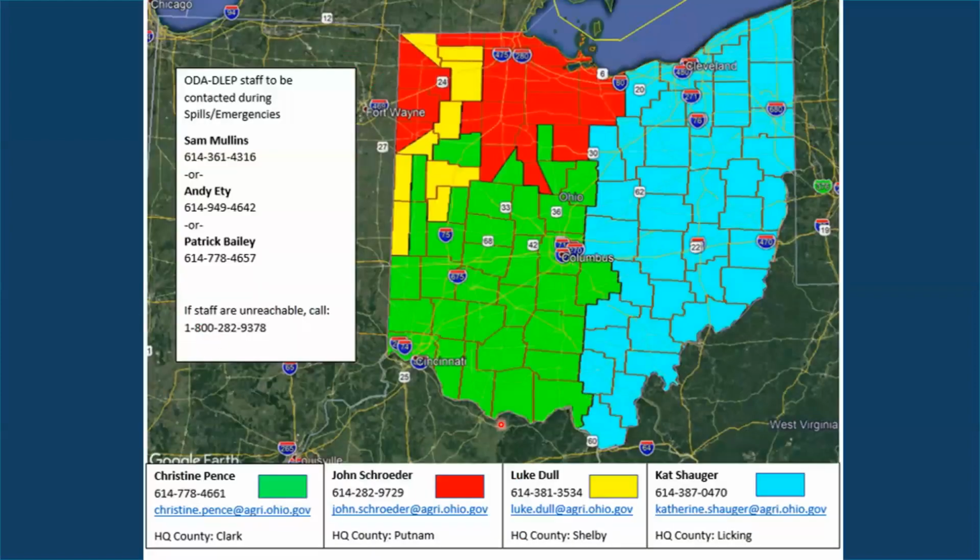And then we have 4 inspectors that cover these areas. These counties that are color coded are the counties that our inspectors are located in. If we have a county that has 2 colors, that just means that we have 2 inspectors that cover that county. That's not an actual delineation of the boundaries that those inspectors cover.